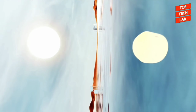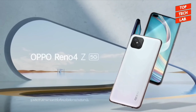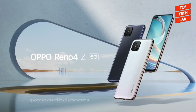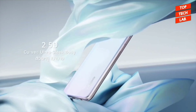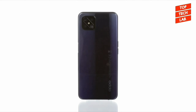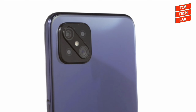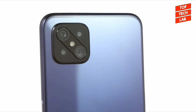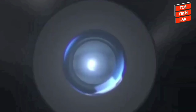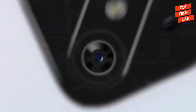The smartphone features a quad camera on the rear side, 48 megapixels wide, 8 megapixels ultra-wide, 2 megapixels macro, 2 megapixels depth. While on the front camera there is a dual camera that consists of 16 megapixels wide and 2 megapixels depth sensor. The phone is packed with 8GB RAM while the internal storage has 128GB. Oppo Reno 4Z 5G includes sensors such as side-mounted fingerprint, accelerometer, gyro, proximity, and compass.